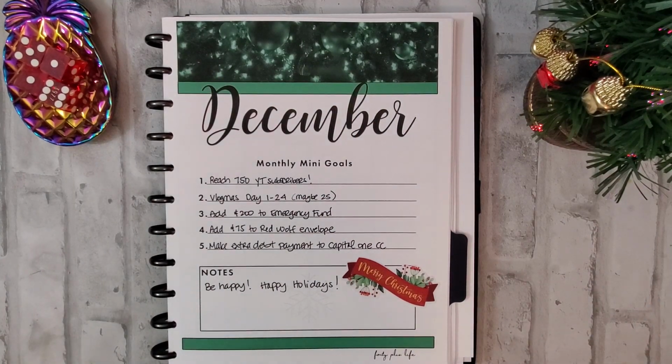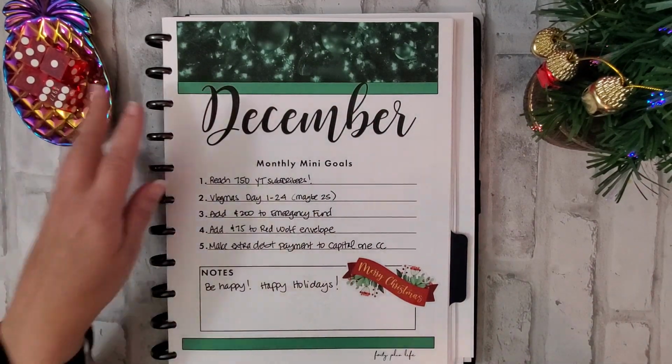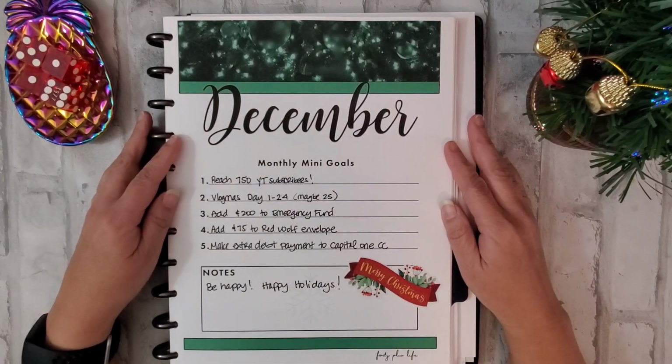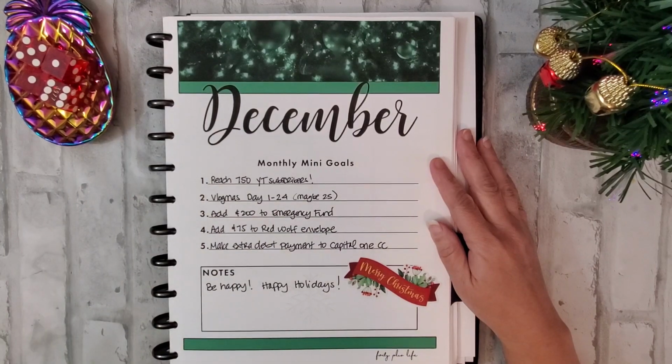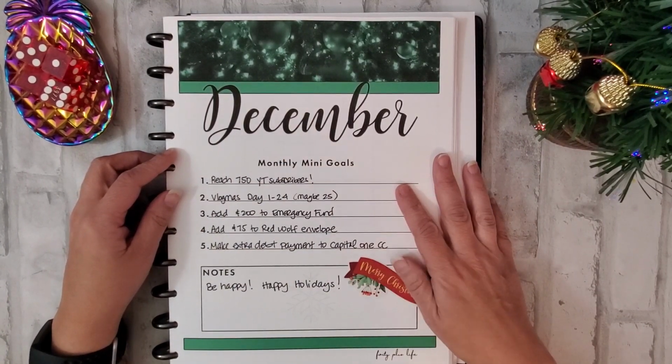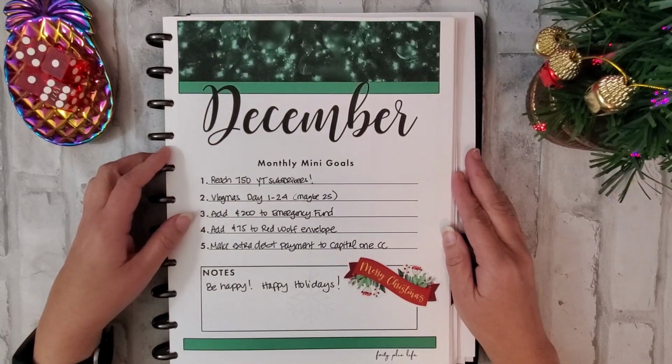Okay, let's get on to my monthly setup here. So I have everything written out to save time. So I always have monthly goals. So this is what I have set for December.